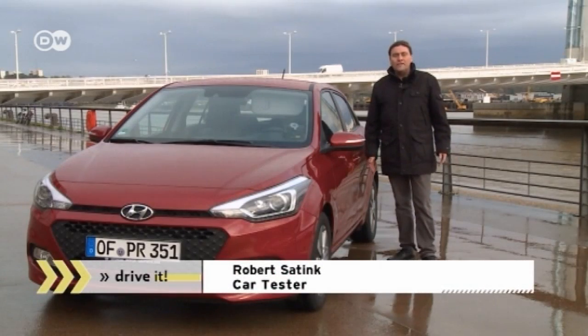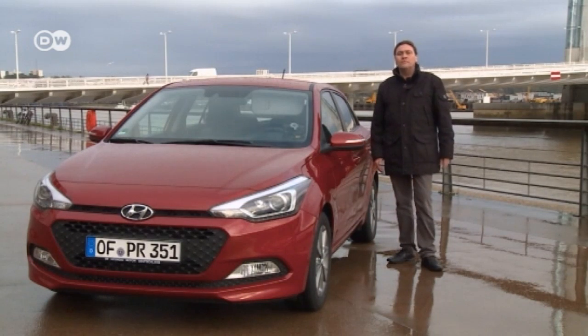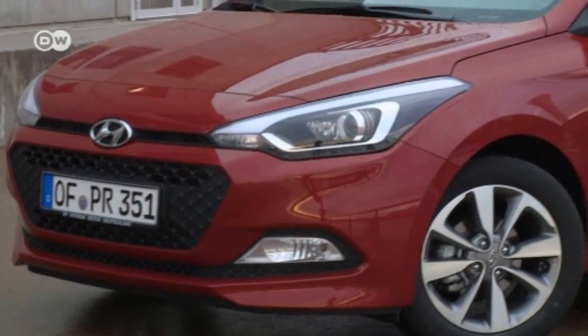Our car tester, Robert Sarting, says the new i20 has been developed in Germany to meet the needs of European customers. The look comes from Hyundai's design centre in Rüsselsheim. In contrast to the Kia, which aims for an extroverted, sporty look, Hyundai has focused on clean and elegant lines.